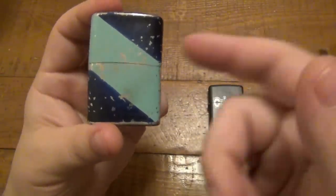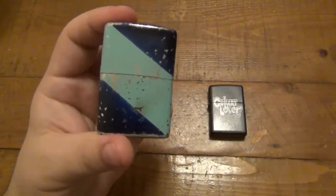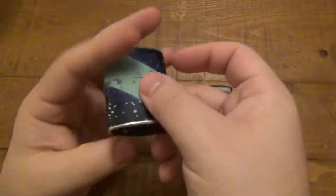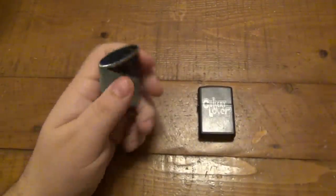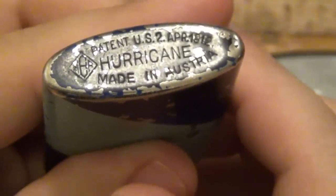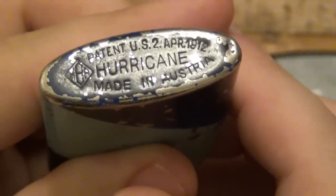All right, this was the lighter that inspired the creation and invention of what we know as a Zippo. So this is a Hurricane branded lighter. Let me zoom in so you can see the markings on the bottom. All right, you can see made in Austria. There was a patent on this design back in 1912. This lighter existed in the 30s.